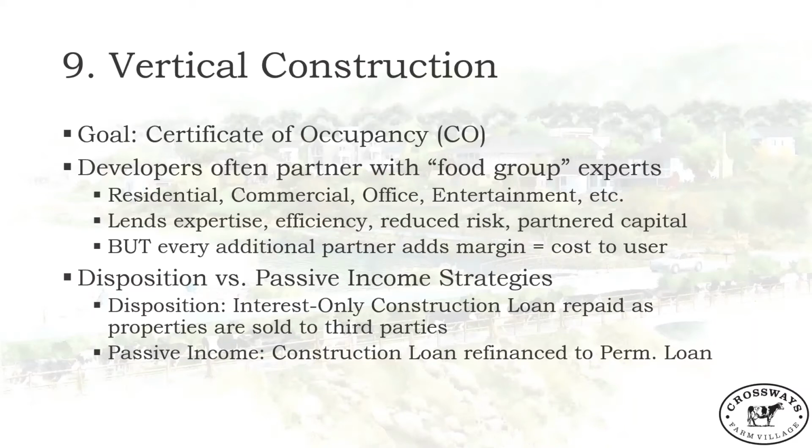So because Crossways Ventures is building a mixed use community, your partnership intends to earn income in a variety of ways. You're going to sell a few developed lots, just the serviced lots with the utilities, and you're going to let people design and build their own custom homes. So that's one very quick avenue to building some income, right? Because you don't have to build the building.